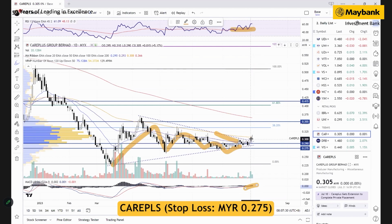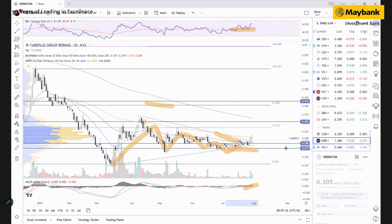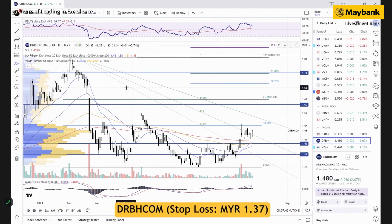Because of that, we think there's a decent chance for the stock to trade higher. The technical targets are at 35.5 cent and 41.5 cent, while the support or cut loss level should be at 27.5 cent. And then we have DRB Hicom.